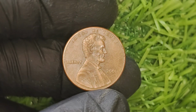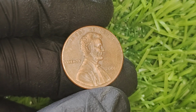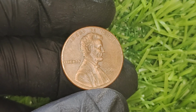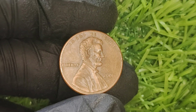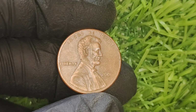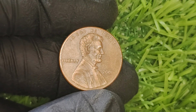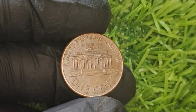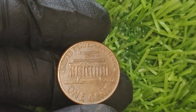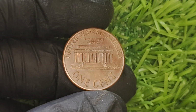Something just looks off in a good way. Collectors say, trust your gut. If a coin feels special, it might be. If you find something that looks promising, don't just rush to eBay. Big mistake. You want to get it graded and authenticated. Go to PCGS or NGC. These are the two top grading companies in the US. They'll slab the coin, certify the grade, and you'll get a paper trail.